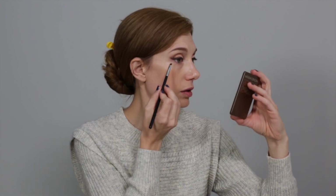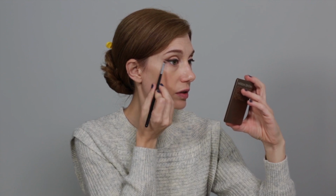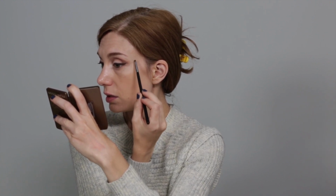Okay, I'm going to take off any excess. I'm actually using a baby wipe. And I'm just going to lift some of the bottom of that flick. And then it becomes a lot sharper. So we're going to do the same thing on the other side. There we go.